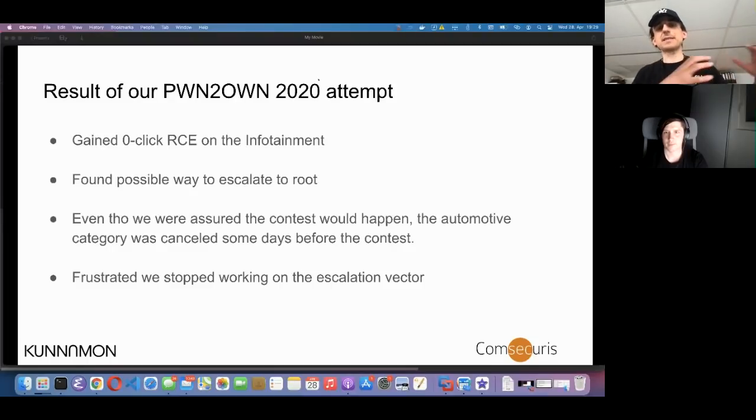At that point we had finished this initial vector. So we had the RCE, and we had found the bugs that we thought would escalate us to root, and we had written this up in a white paper, but we hadn't actually tested the escalation on a real system, only in emulation. And there was a difference in emulation that caused us to think that this would work on a real system.